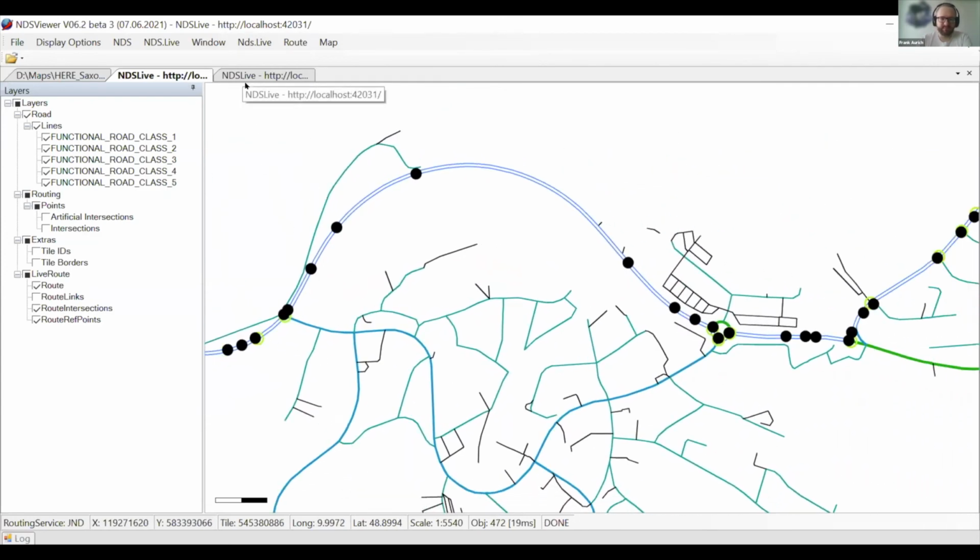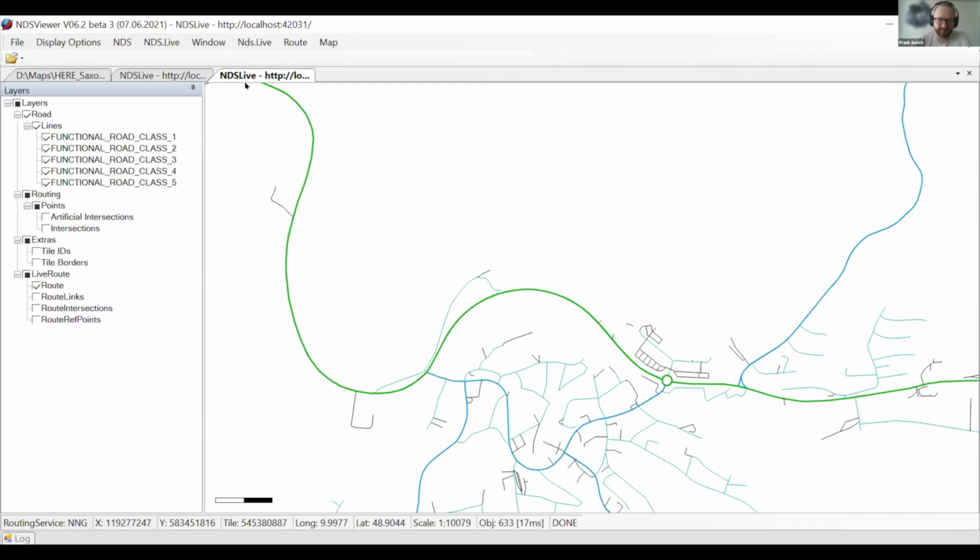All right. And finally, our third scenario. In this scenario, again, we have the smart layer of road service from Navinfo. And now we switched to the routing service from NNG, which is the third party. And the display has been done by our client.